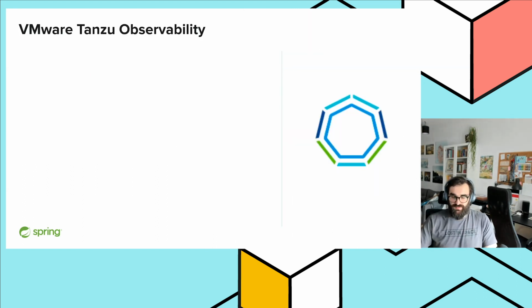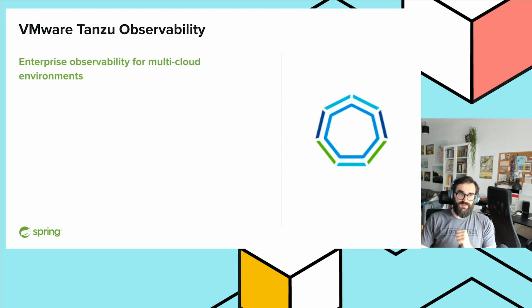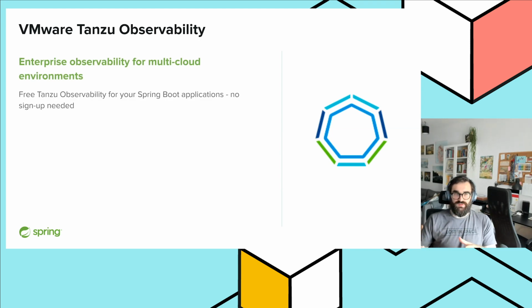So the screenshots you've seen about metrics and tracing are the ones coming from VMware Tanzu Observability by Wavefront. It's an enterprise observability for multi-cloud environments. And if you're using Spring Boot apps, you can have the freemium option. So free Tanzu Observability, no sign up needed.